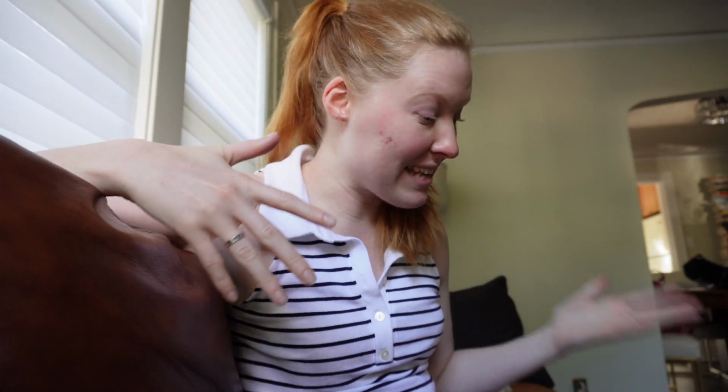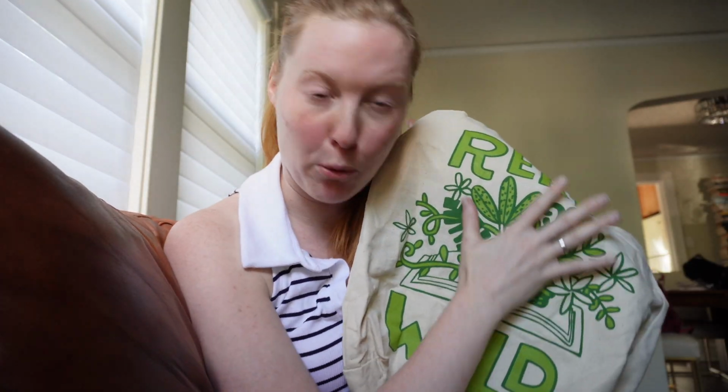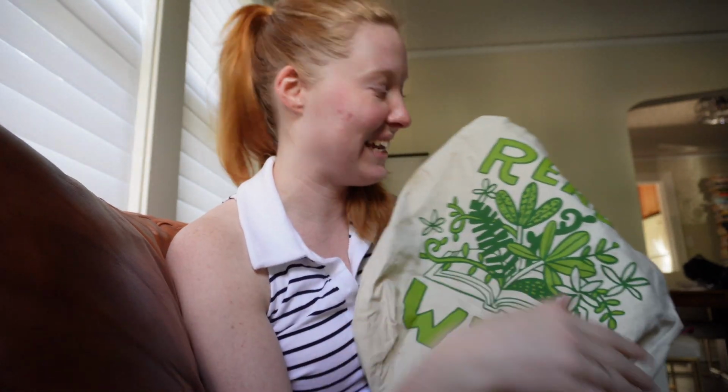The first thing that I got is actually a tote bag. I think I'm entering my tote bag girl era. This has become my brand in the last few days. I took this everywhere with me in Denver and I loved it. It's so cute. I got this at the BookBar.